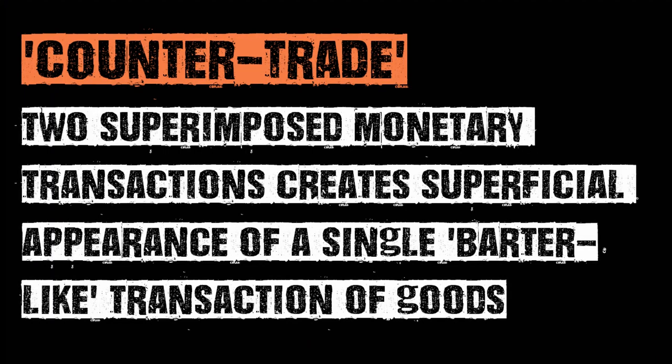Suddenly, as the Guardian notes, there's a resurgence of these being used for everyday commerce. Well, okay, what's probably going on here is what's called counter trade. This is the final concept I'll deal with here. Counter trade is a super important concept for anybody who's interested in trying to understand monetary dynamics.